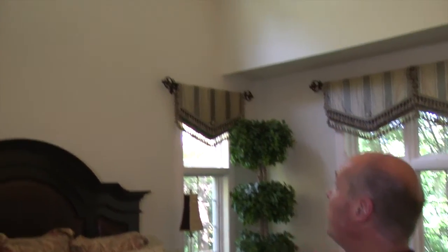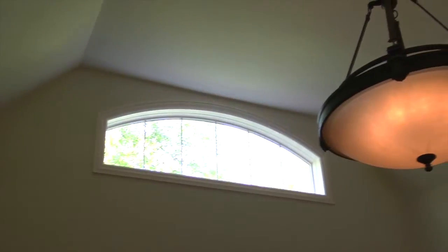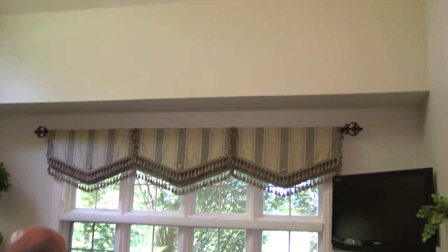This is the master bedroom, and I want you to take a look at the ceiling. It's a very big room. However, the ceiling is kind of jumbled up in that there's this soffit, then it goes up to a tray, then it's got a 45, and then flattens out. So I was faced with, how do I make this all read right?